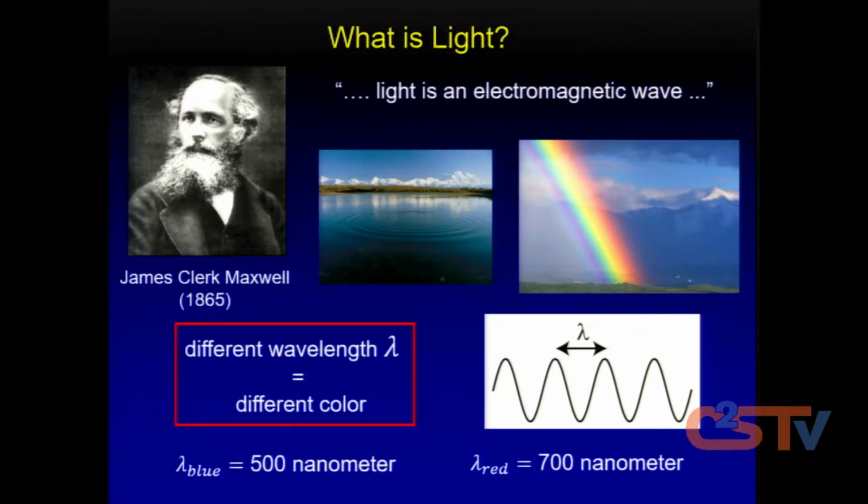Now, if you look at red light, it actually has a larger wavelength, about 700 nanometers. But it's clearly nothing that you can see this wave with your naked eye. But how do we know that light actually has the same properties as waves? Because we can do experiments, essentially the same experiments that we do with waves that we can also do with light, and both water waves and light waves behave very similarly. And this is how we know that indeed what Maxwell showed 150 years ago is correct, namely that light behaves like a wave or is an electromagnetic wave.